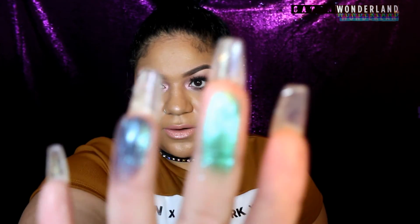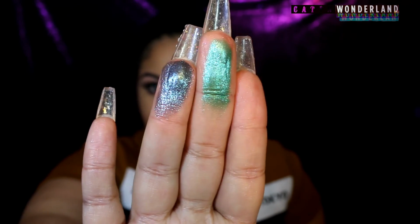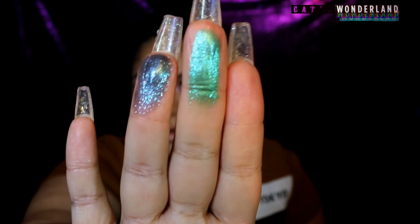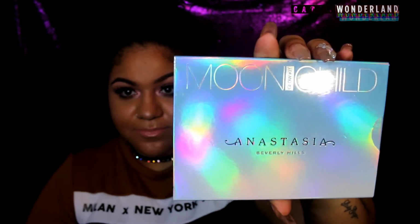I like to use them as shadow toppers. Look at my fingers. That is crazy. That's unreal. So I would do a black matte shadow, and then I'll do that smoky blue that was in there on top. Ooh girl. I'm telling you, Urban Decay, this yours. You see that?